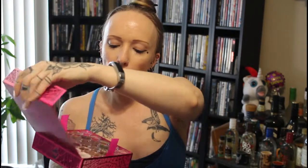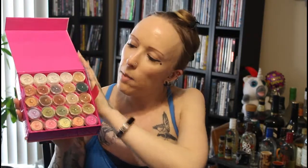This company, Peaches&cream, also makes this cute little box. You do have to buy it separately unless you buy some of their bundles, which is awesome. I do have another pigment here which we're going to use as well, so just hang tight. This is the box that I have. This is my personal collection of Peaches pigments.